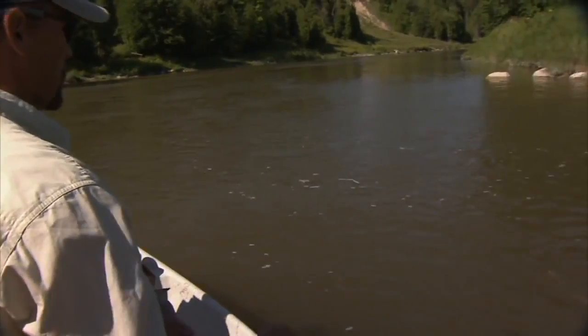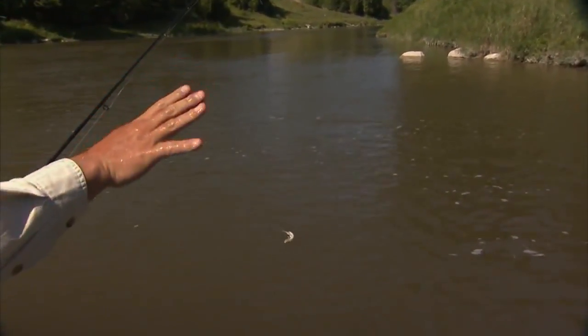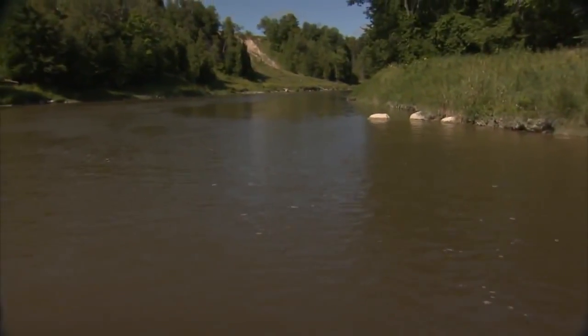Now, what I want to show you about this fly that makes the whole difference in what catches fish is that there's great sunlight over there, so I'm going to do a demonstration of the action. The action is paramount. We want to get the serpentine S motion. So watch how we get that.